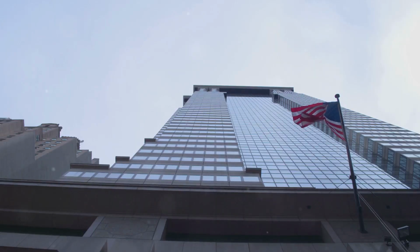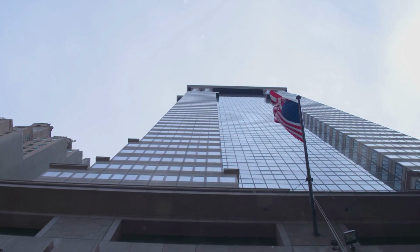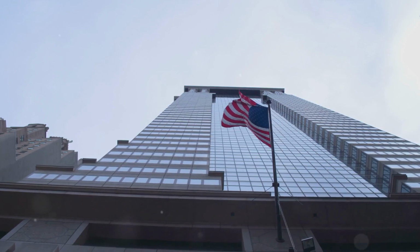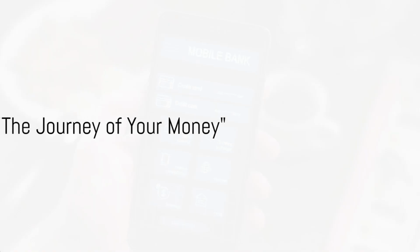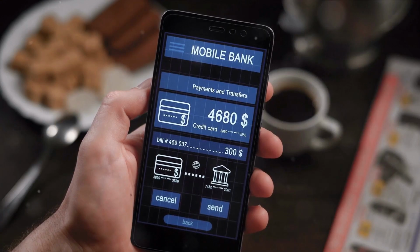So, buckle up, because we're about to embark on a journey into the heart of the financial world. Today, we unravel the mystery of banks and how they operate. Prepare to step into the world of banking. Imagine your money embarking on a journey every time you perform a banking transaction. Intriguing, isn't it? Picture this.